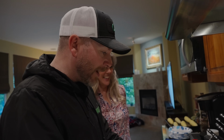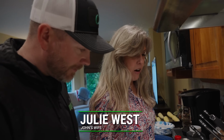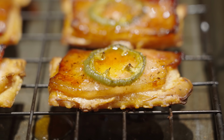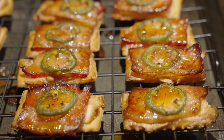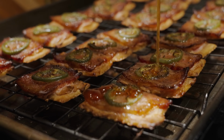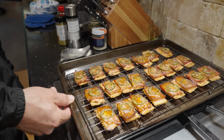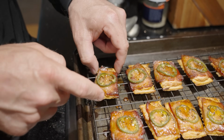These look insane. What are these, Julie? They are club crackers that have a spread of cream cheese, thick cut bacon, brown sugar, pepper, slice of jalapeno, and a drizzle of hot honey. Damn, these look good. I bet I could eat this whole pan. Might be too hot. Nope, they're not. We're eating them.